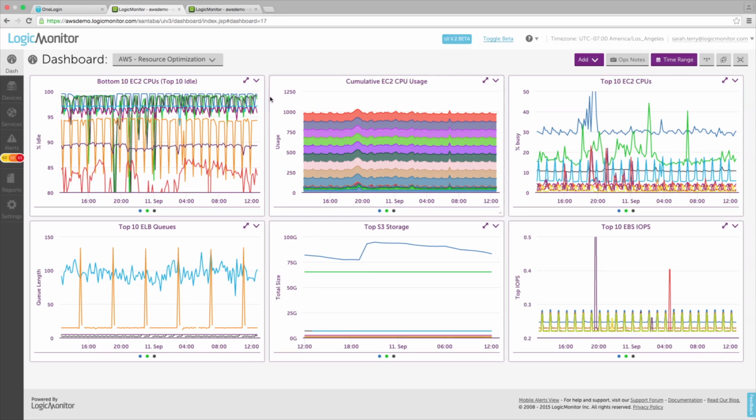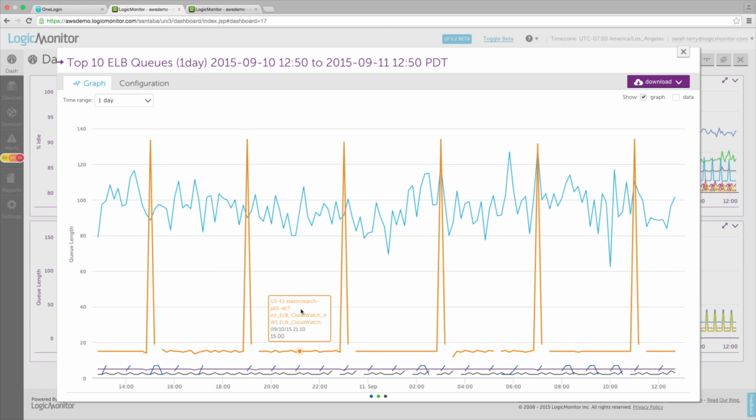The thing that LogicMonitor does for us is that there's a piece that we don't have to worry about. We don't have to worry about changes in the marketplace because LogicMonitor adds monitoring for Amazon Web Services or Office 365. We don't have to worry about going back and reinventing our tool set because you guys are taking care of that piece for us.